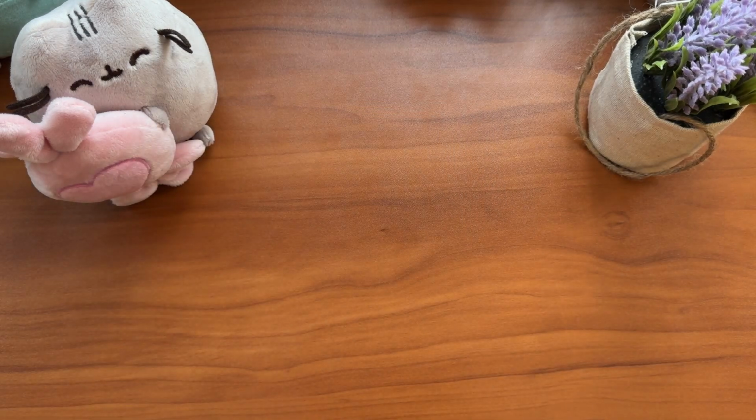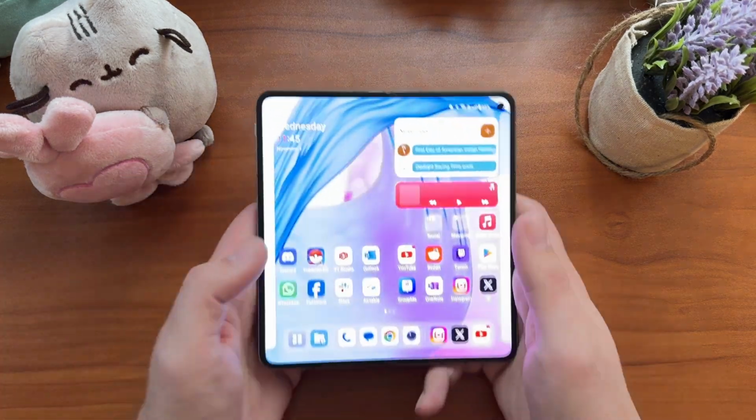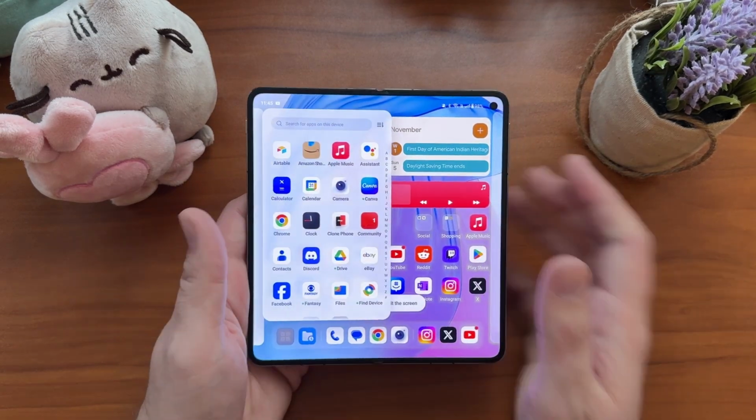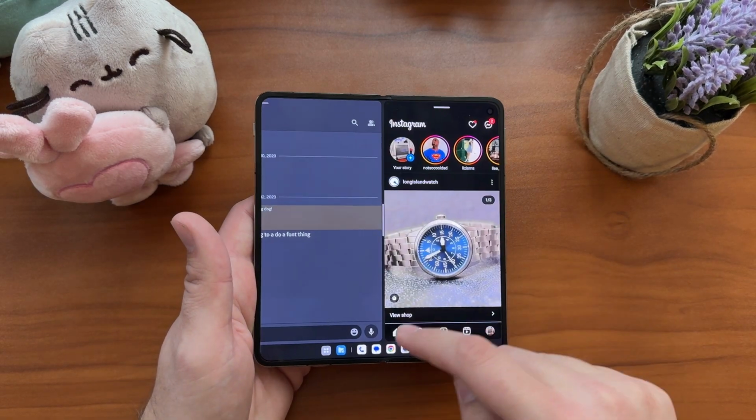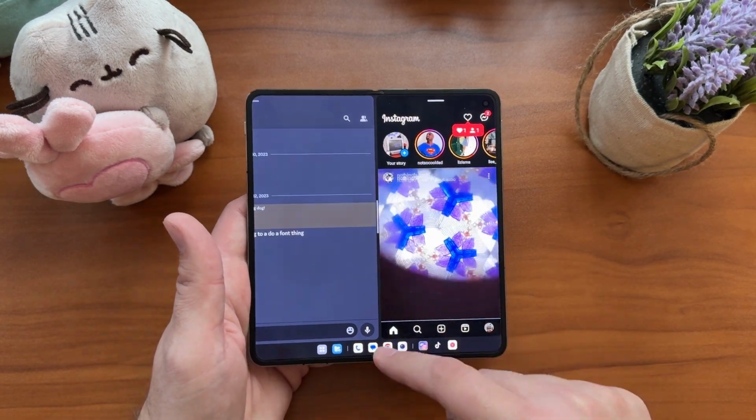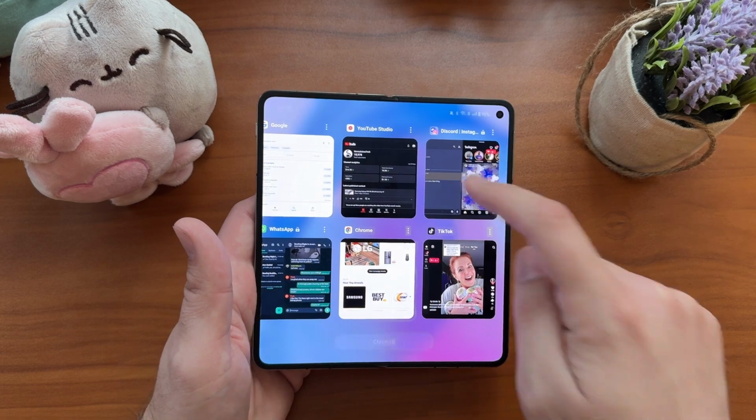Let's see if we can pull one up here. I don't exactly have one saved, so we'll go ahead. I think I've used Discord before for this. So we're going to pull it up in a split screen. So I've got a split screen going on here. We got Discord over on the side. Let's go ahead, pull up Instagram. Okay. Then we can add one more to this.